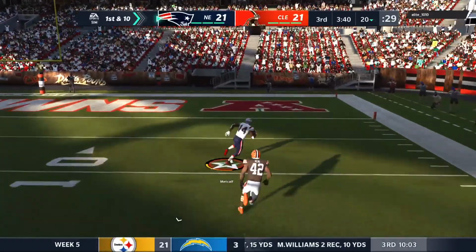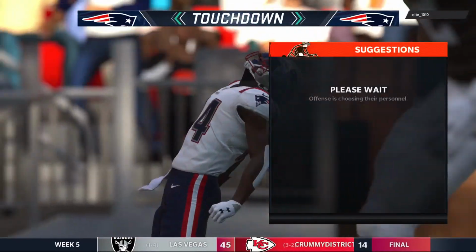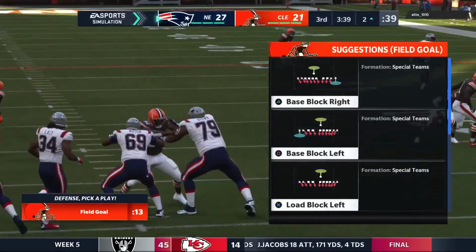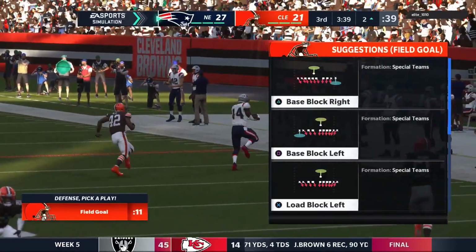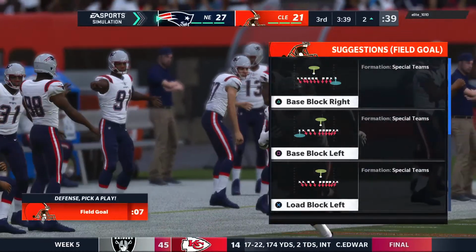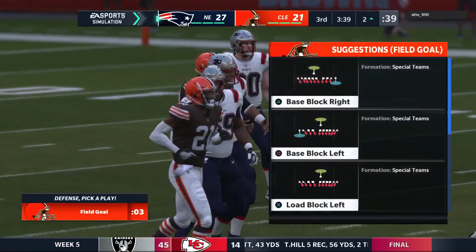The 20, 10, and all the way in. Touchdown, New England. DK Metcalf, an 80-yard touchdown. And the Patriots have moved out in front. One play, 80 yards. Pretty easy drive to recap.